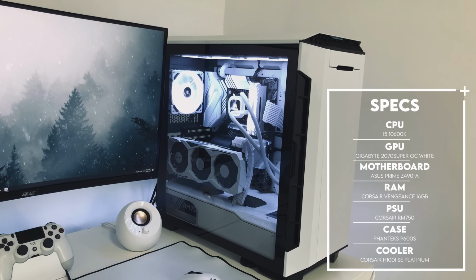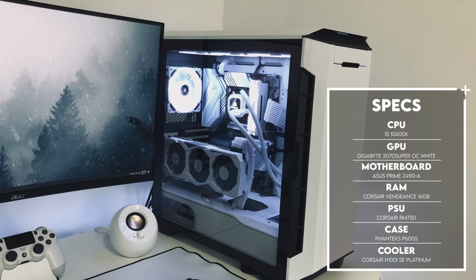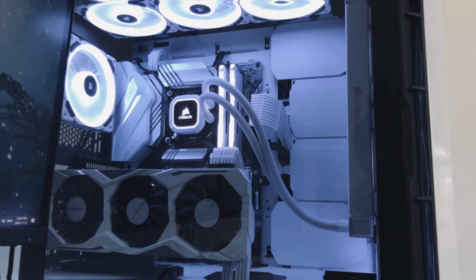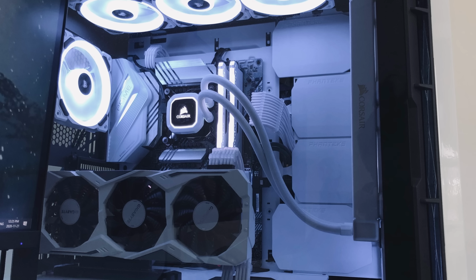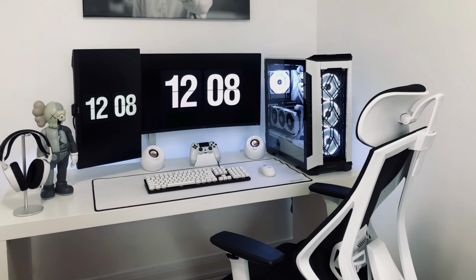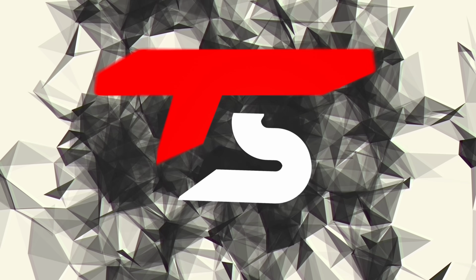Finishing off with the awesome custom PC he built in the Fantex P600S. We got the 10600K paired with the Gigabyte RTX 2070 Super White Edition. Simon even painted the black panels in the case to stick with the setup's theme. That right there is dedication. Such a clean looking build to complement a clean setup. Thank you, Simon, for entering.